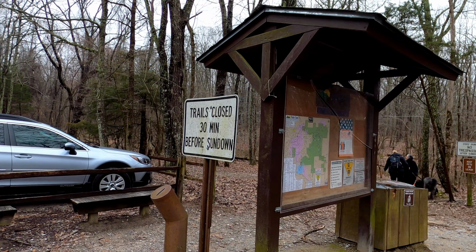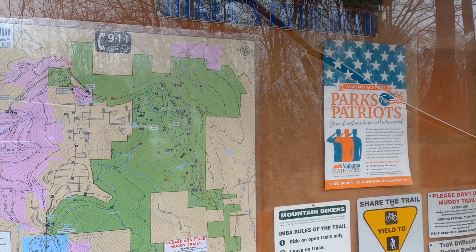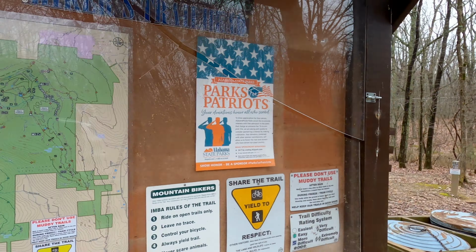This is the trailhead in the hikers parking lot on Monte Sano, and there's a nice board here with a good map. But we're going to be following today the South Plateau Trail, which heads off this way. As you can see on the sign, it says South Plateau Loop.